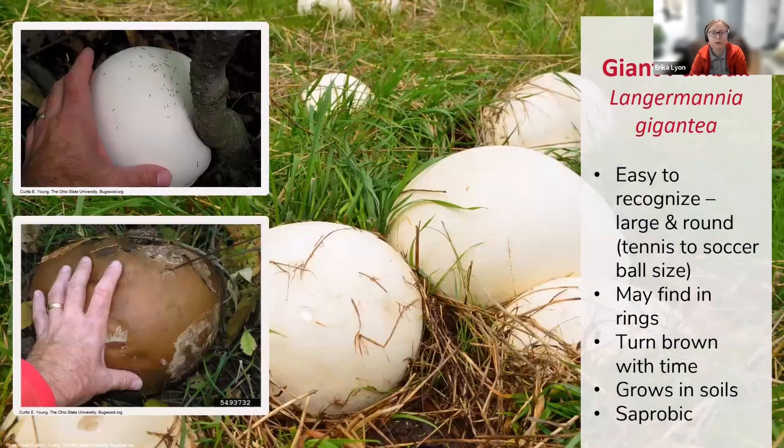We're going to skip over puffballs. Giant puffballs are a fairly easy one to identify. That's a common edible species. These are ones that you might find growing in a fairy ring or circle of mushrooms. While it is edible, once again, you want to harvest at the right time, typically earlier when the interior is still white. That is the best time to eat them. And then when they mature, they turn brown, and typically you wouldn't even want to try them at that point.